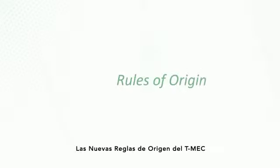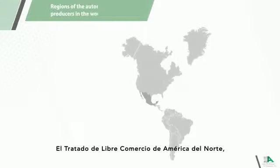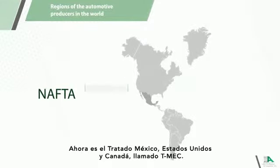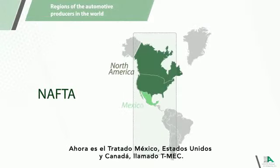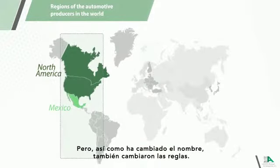The rules of origin of the USMCA. Welcome. The North American Free Trade Agreement, commonly known as NAFTA, has changed. Now, it's the new agreement between the United States, Mexico, and Canada, USMCA. In the same way that the agreement's name was changed, the rules are changed too.